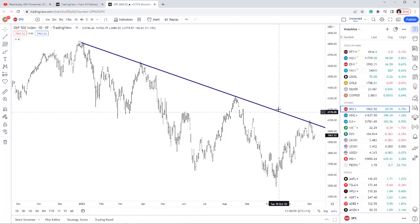So, looking at the markets right now, we can see this is the S&P 500. I think so. Is that what it stands for? SPX, is that the S&P 500? I've been trading for 18 years and I still don't know. Of course I do know.